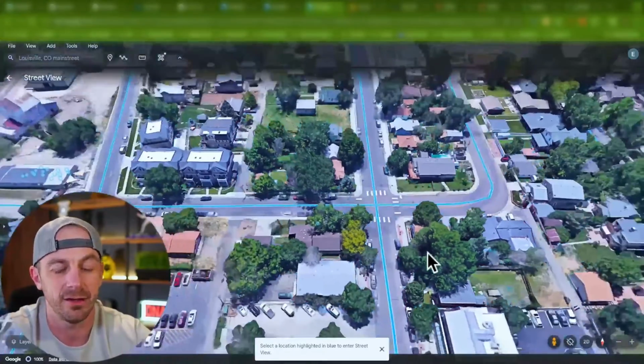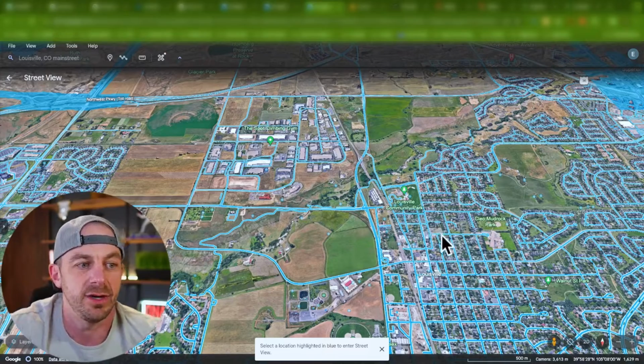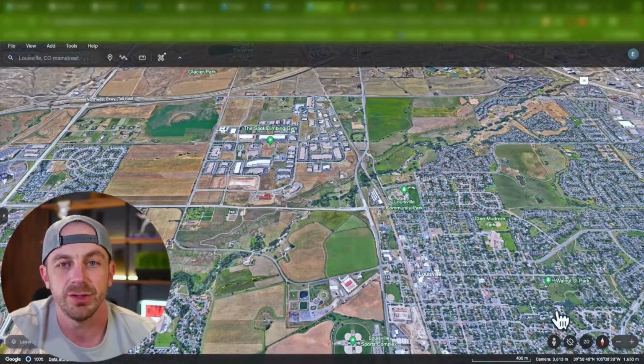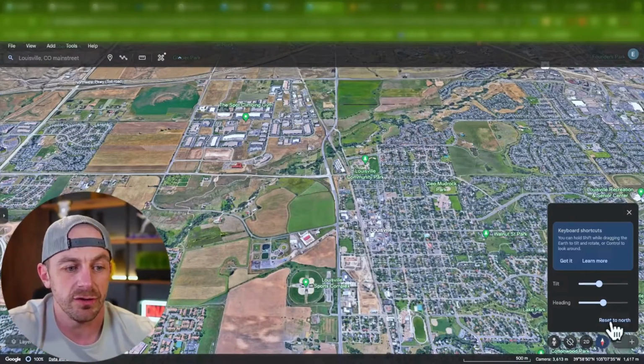It's not like that at all, because we're a very drive heavy state out here, and you're just jumping 15 minutes up the road to Louisville when you want to go to the old downtown, or you're jumping down to Superior when you want to get down there. That just gives a feel for some of the historic nature of Louisville.